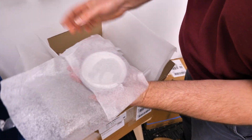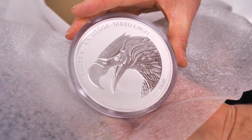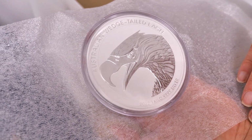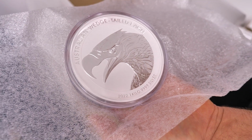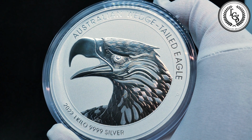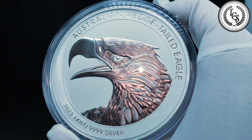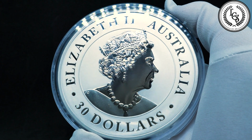There we go, and here we go, the enhanced reverse proof. There you go, going for a bit more of a matte finish on the background there. Yep, so that's the reverse side of it. It means that instead of having the matte eagle and the shiny background, they've gone the other way around. Very impressive coin, Queenie.